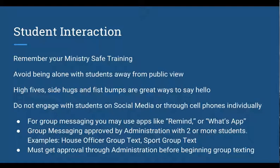What this means is that you're not allowed to text your students or just contact them on their cell phones. For group messaging only, you may use apps like Remind and WhatsApp because students can opt in on those without actually giving you their contact information. So classroom teachers or sports teams or whatever, they can set that up. That's actually the easiest way to communicate, and it will notify them in several different ways, however they set it up, that they have a message from you.